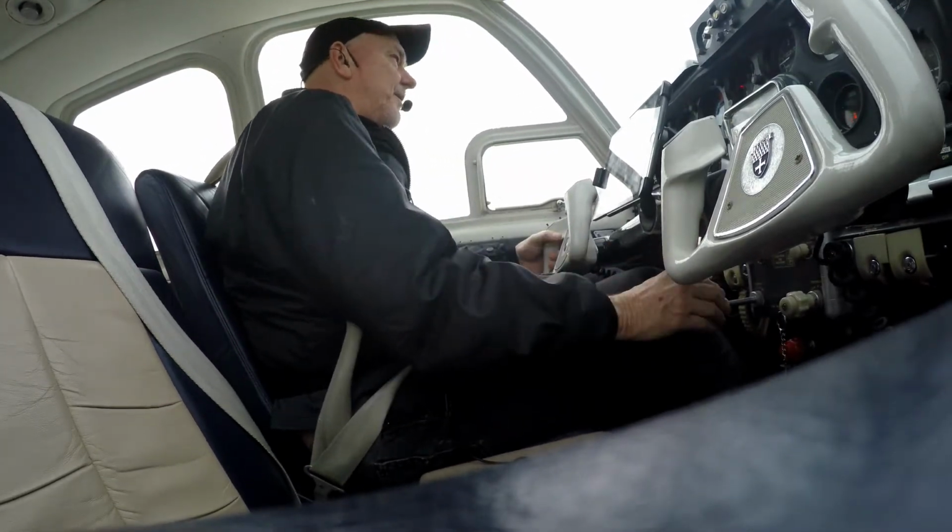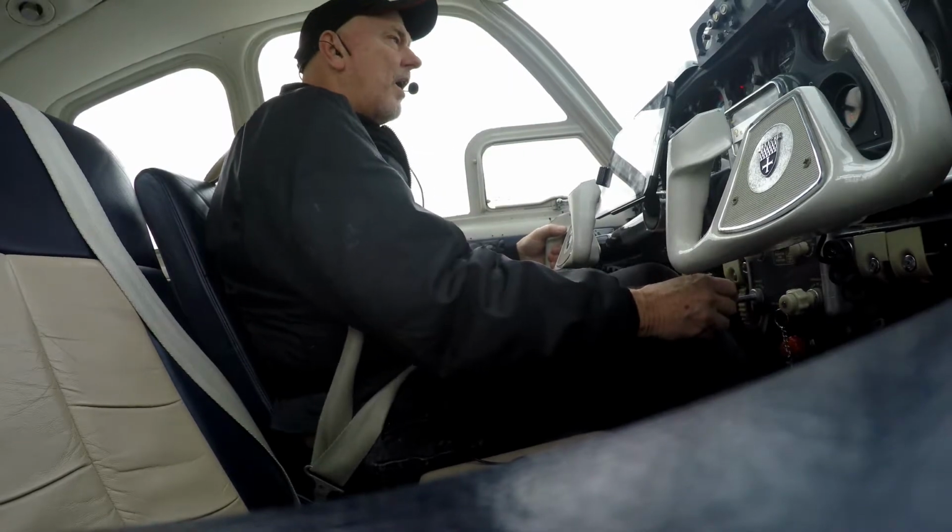ILS 17 for equipment check, low approach only.